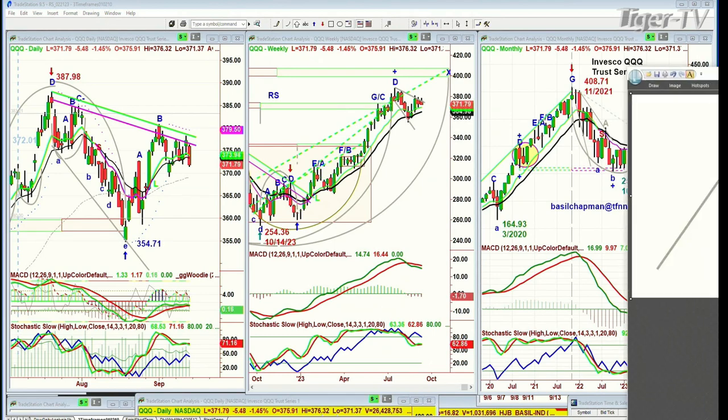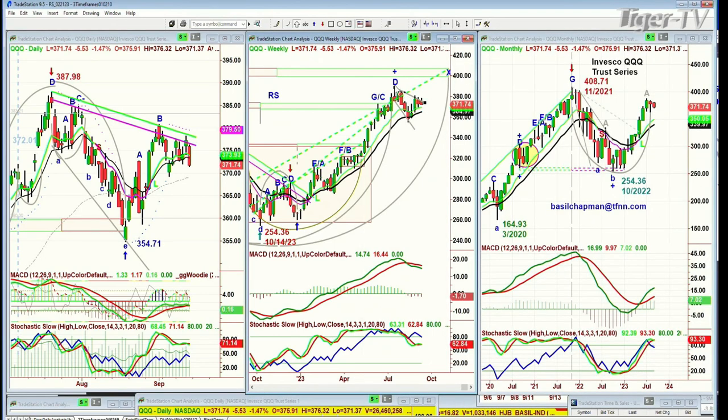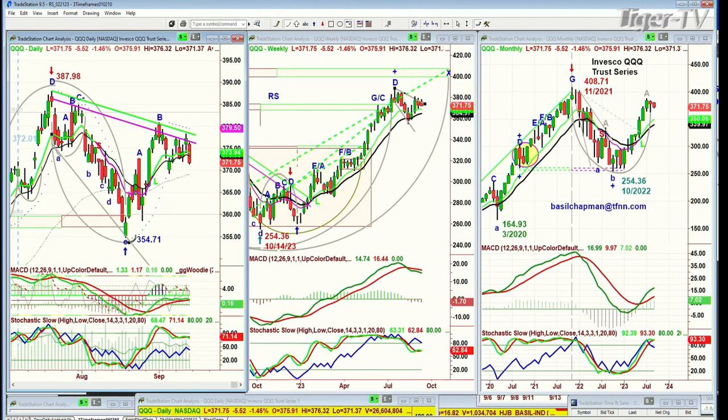Right here. Look, there it is. I drew it in. We haven't taken it out. This is where you go to a D or an E, but you start to make lower highs and much lower lows, and then it turns around, makes a cup formation, turns around, tries to make a cup formation. There it is, a large cup formation. And we'll see if it's able to hold.